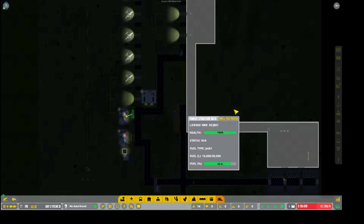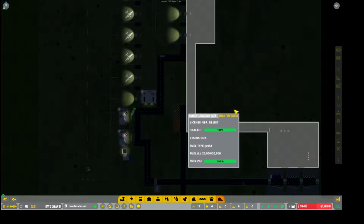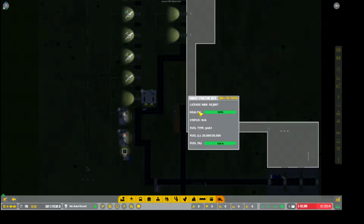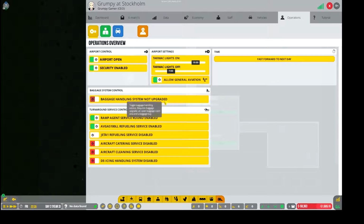This is what we're wanting to see. That truck fills up, goes back to the truck depot. It's a winner. Here comes number three. All right, now what we need to do is make sure we've got fuel services turned on. And Jet A1 refueling service is now enabled.